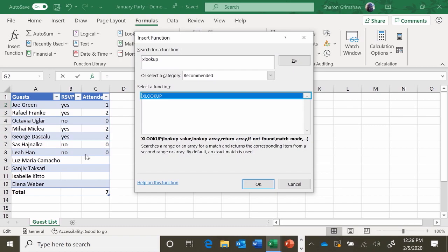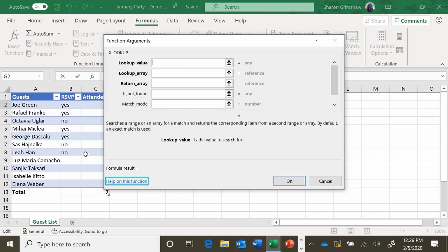Select a function: it searches a range or an array for a match and returns the corresponding item from a second range or array. By default, an exact match is used. XLOOKUP is the only result returned, so I'll press Enter to start building that formula. Function Arguments window.